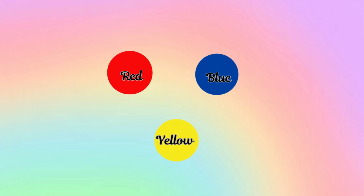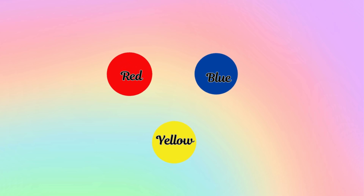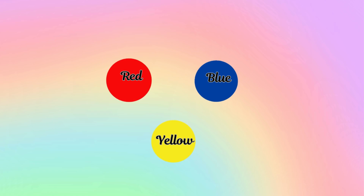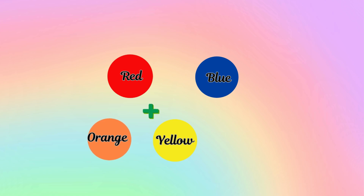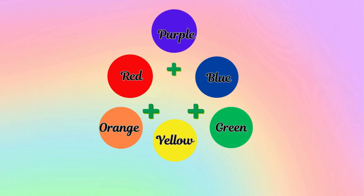This is the beginning of the color wheel used in art. We start with the 3 primary colors red, blue and yellow. When you add red to yellow, you make the color orange. When you add blue to yellow, it makes green. When you add red to blue, it makes purple or violet.